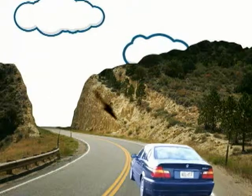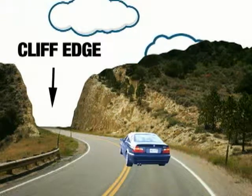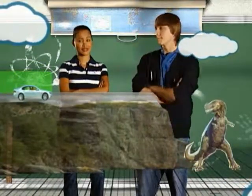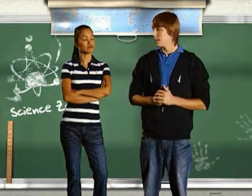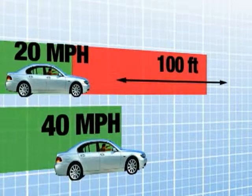And cones. Okay, now let's imagine a car on an isolated road, poking along at 20 miles per hour. In the distance, our driver sees the road ends at the edge of a cliff. Some road. This is an imaginary road, with an angry T-Rex at the bottom of the cliff. Interesting. Okay, now the driver hits the brakes. At 20 miles per hour, let's say it takes him 100 feet to come to a stop. Plenty of spare room. Now let's take the same car and double its speed to 40 miles per hour.